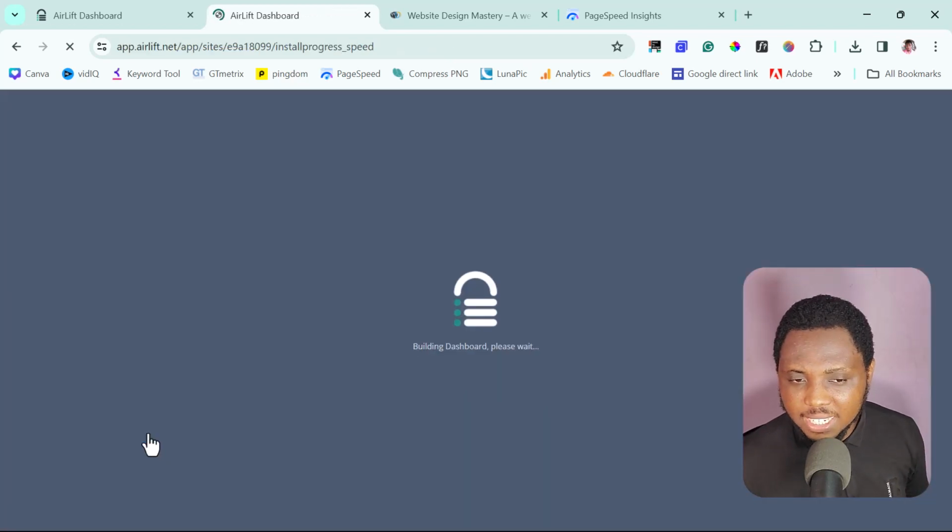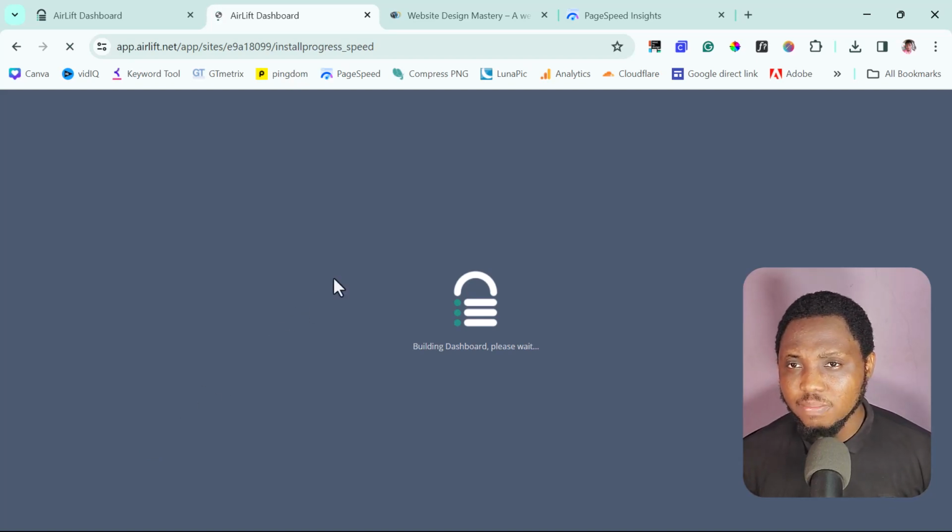Automatically, this plugin is redirecting us to airlift.net. This is the dashboard here. Everything about this plugin is managed not inside of WordPress, but rather on their dashboard. And this is very different from whatever we have seen other plugins do over time. That's why this one is a little bit unique, and perhaps that's the reason why the result is quite different. So let's just continue the process. Let's see what this plugin can do.